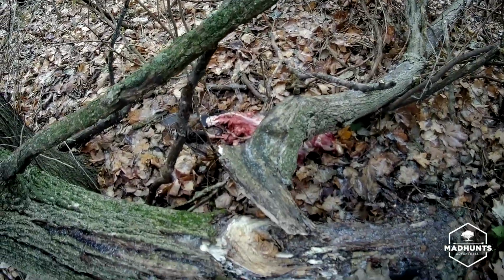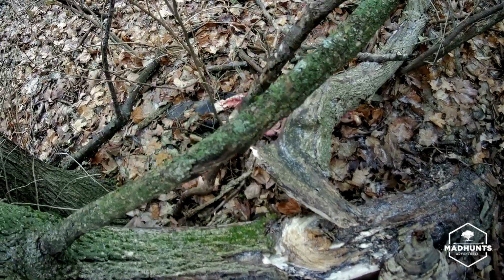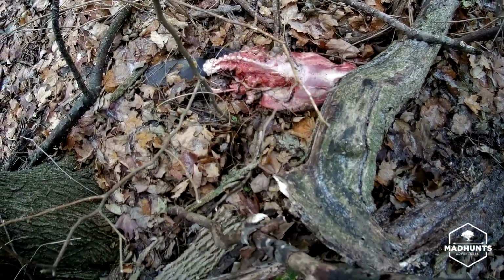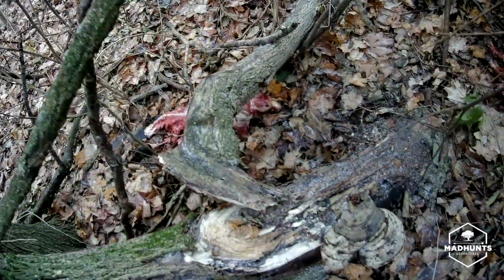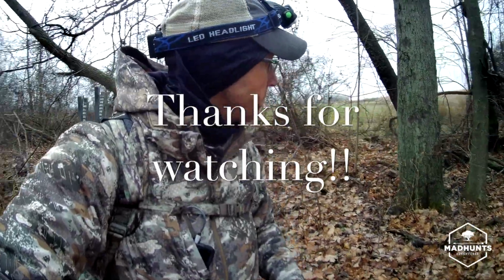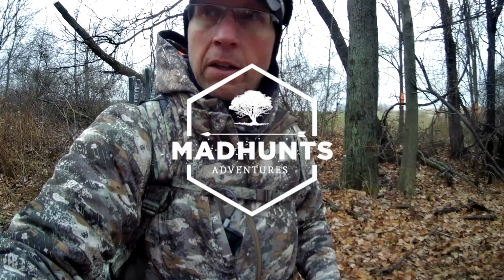Well, somebody obviously trapped some beaver out of the little swamp right here. They skinned them and threw them out right here on the ground, right by the road. Anyway.